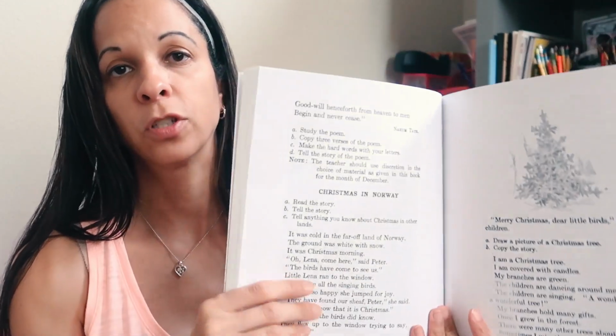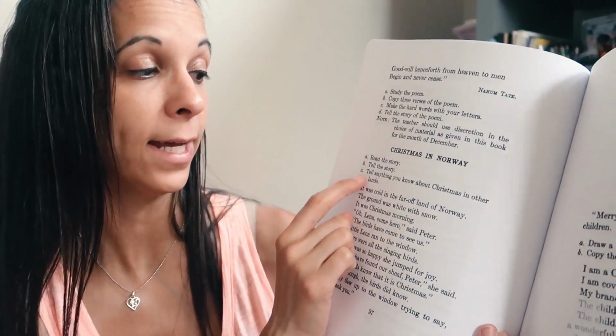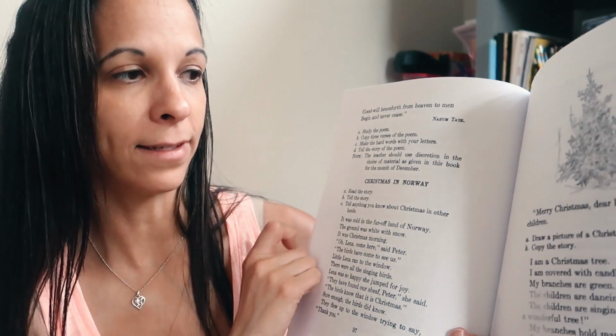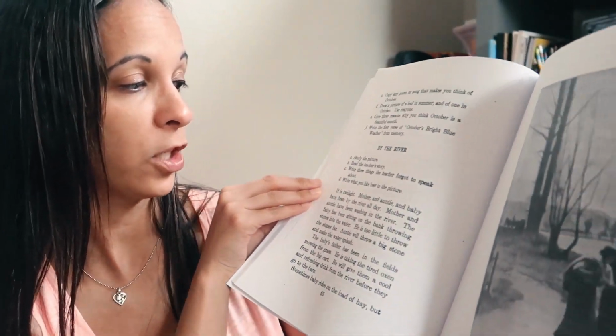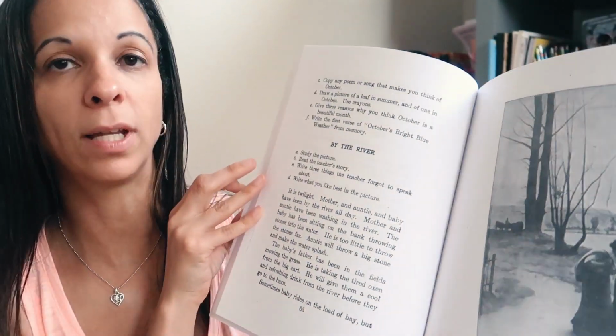So it has a bunch of good wholesome lessons, and then it even has things for the kids to do. It says like read the story, tell anything you know about Christmas in other lands, and it opens up opportunities to study different things. Study the picture, read the teacher's story, write 3 things the teacher forgot to speak about, write what you like best in the picture.